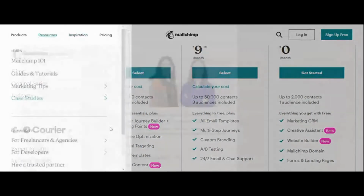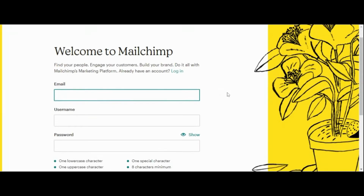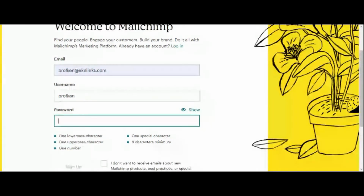So once you go to mailchimp.com, just go in here and click on get started or sign up for free. And what I'll do is I'll put in, I'm going to start a new account. So I'll go in here and do Professor Ken at eCanLinks, and I'll create a username. I'll do Professor Ken, create a password.